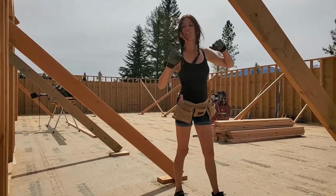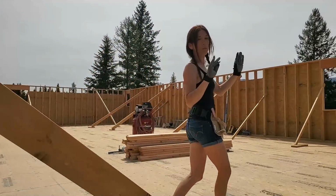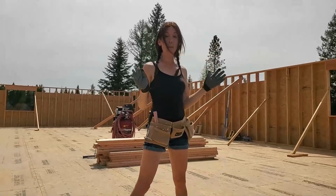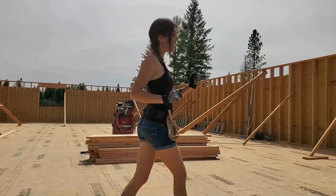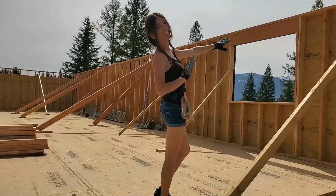So for this wall, this is going to be the girls' room. And then here is going to be our one and only rough opening on this wall, which is going to be our mud room and utility room. Here is going to be the kids' bathroom. And then this back section here is the boys' room.